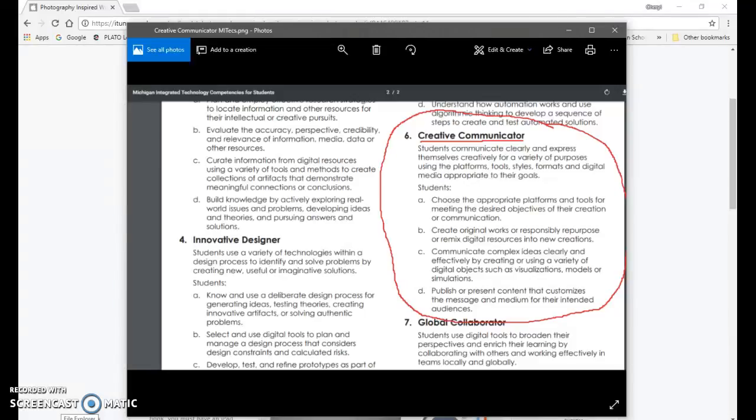Do you feel the pressure to help students improve their writing? No matter what grade level or content area, educators are always working to help students become more effective communicators. This is just an essential part of education. The Michigan Integrated Technology Competencies for Students, which are the tech standards, also includes a category for being a creative communicator. So would you like some ideas on how to do this better?